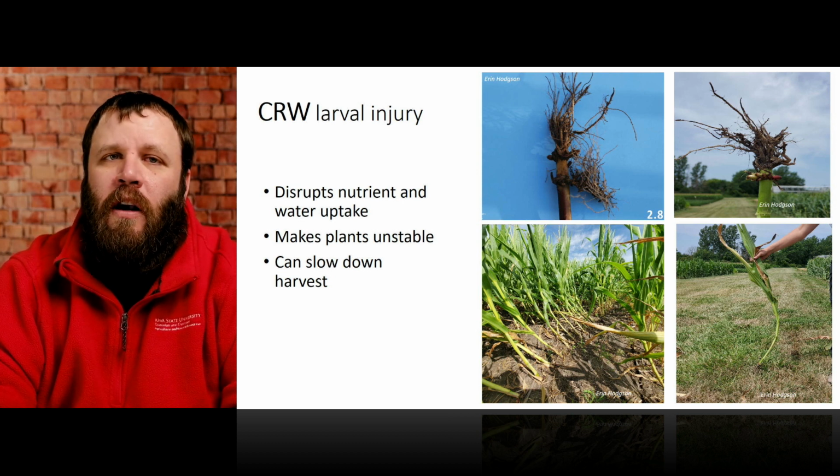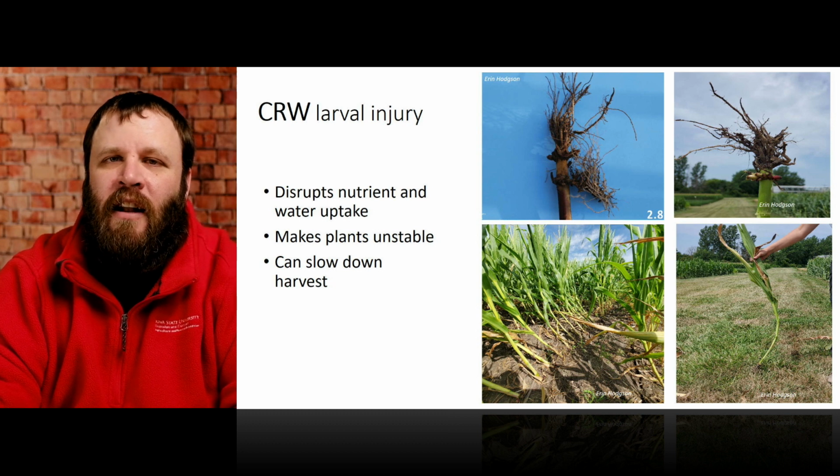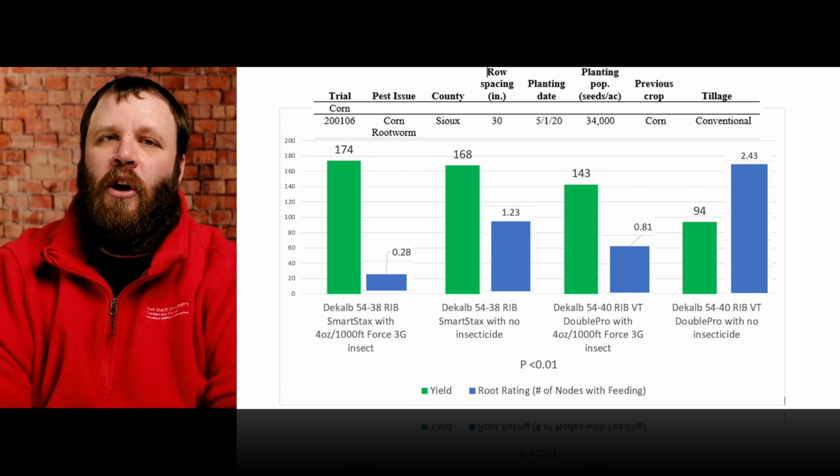However, there are in certain pockets of Iowa a lot of corn rootworm pressure, and they make the plants unstable. As you can see, we've got some of the goosenecking and things like that occur, and it can really slow down harvest and can really rob yield. So this is the trial that we looked at.